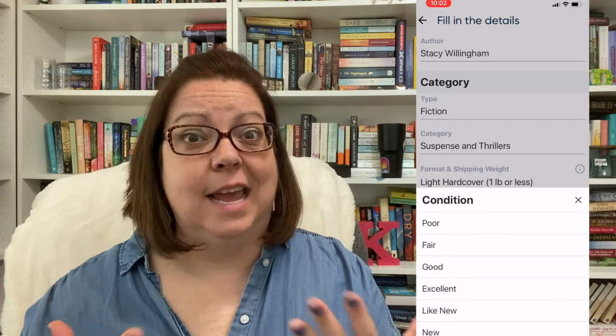I will take extra pictures of a book if, like, I have one that I had to post where the dust jacket is sliced. The book itself is not damaged at all, but I took an extra picture to just show that little bit of damage. Usually the books that I get are in perfect condition, so I always put excellent or like new. But I do put good if it's a little bit older, or if some of the corners are crinkled a little bit or whatever, I'll put good condition.